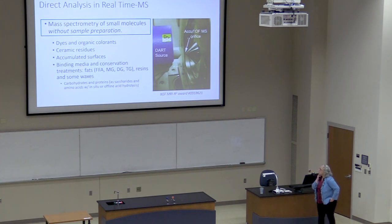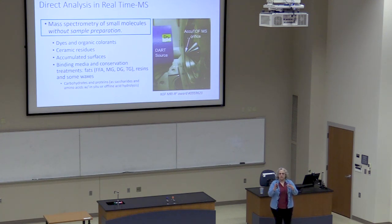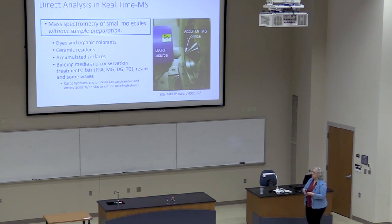So this is direct analysis in real time. This allows us to do mass spectrometry of small molecules, anything less than 1,000 daltons, without any sample preparation. And so here's the ion source. And here's the orifice into the mass spectrometer, and this is an air gap. This is just a gap, open air in the lab. This is an ambient ionization technique. So we make ions in the air, and then we send them into the mass spectrometer.